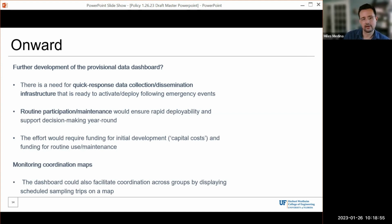So that can be displayed on a map, and maybe they have particular points on the map that they know they're going to visit, or maybe it's just a polygon, like a general area. But that schedule could be visualized, and then if you're a different group, like a county or whoever, you can see, oh, okay, these folks are going to be over here, this other group's going to be over there. So we can coordinate and fill the monitoring gap based on what other people are doing. So I think that's another easy thing to work into this kind of dashboard.